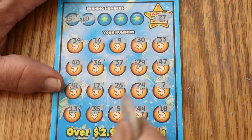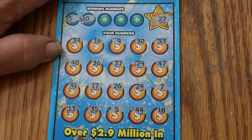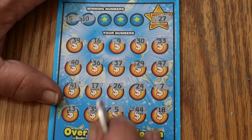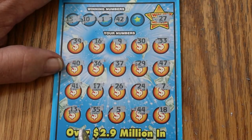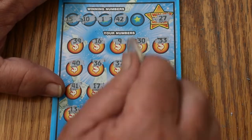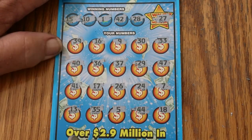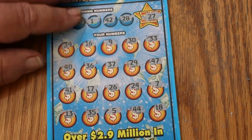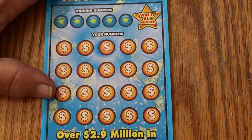15 and 10. No 15s and no 10s. Number 1 and 42. No number 1s and no number 42s. And 28. And no number 28s. Okay. We're down to the last ticket of part 2 of the book. Halfway point.